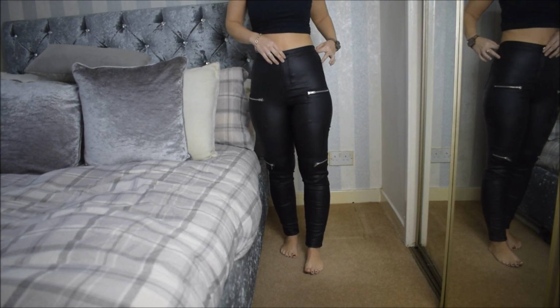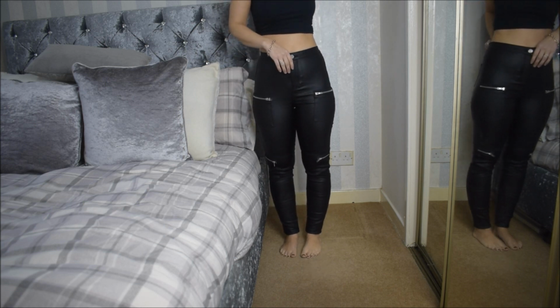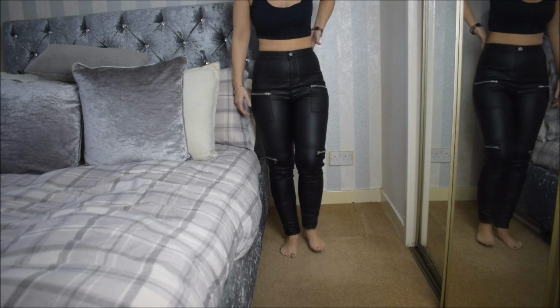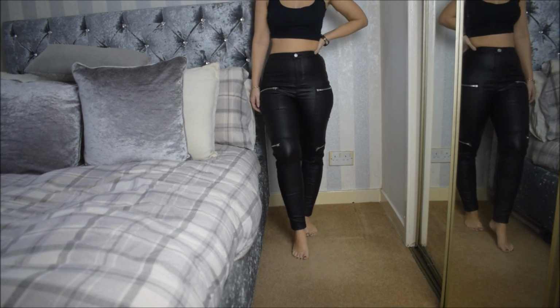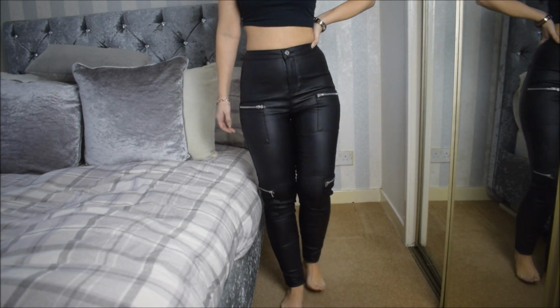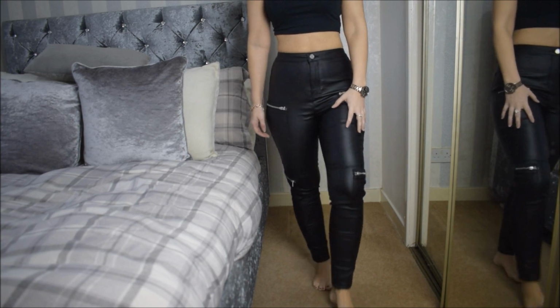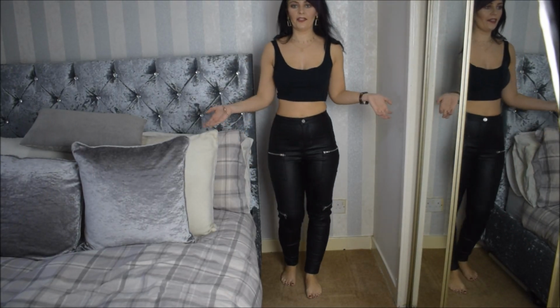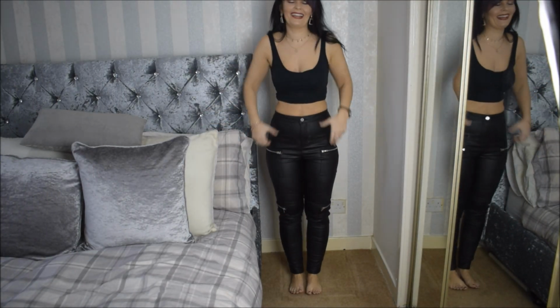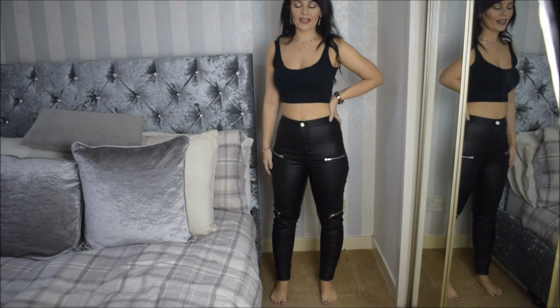These are a size 8 regular leg, and they say vice, so I guess they're the wet look vice trousers. Just a quick look at them with a little bit of my head in, so you can see a full body shot just in case it is helpful to anyone.